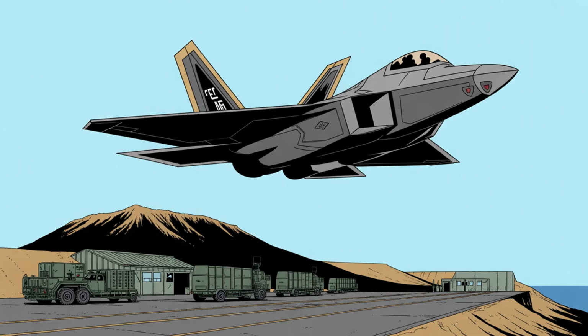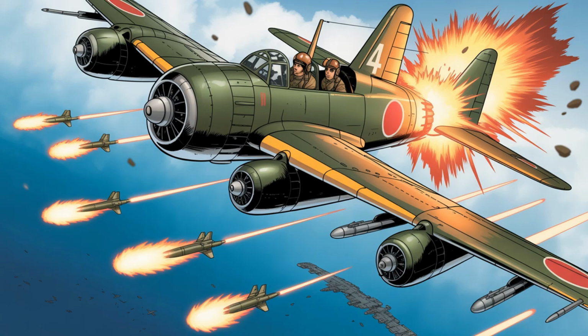Sure, they max out at 354 miles per hour, and their lack of armor makes them vulnerable, but don't worry, the pilots have already written their own death sentences. In one corner, the absolute pinnacle of 21st century air superiority. In the other, an island fortress defended by desperate men flying suicide missions, a confrontation that spans 7 decades of aviation technology. The stage is set.